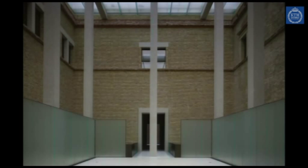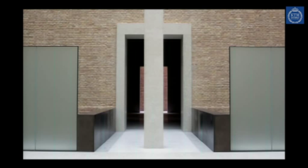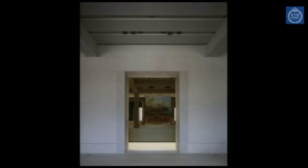So this is maybe the space where our interpretation separates the most from Stüler's scheme, although it's clearly a reflection of the original idea of the space. It's the largest new space.